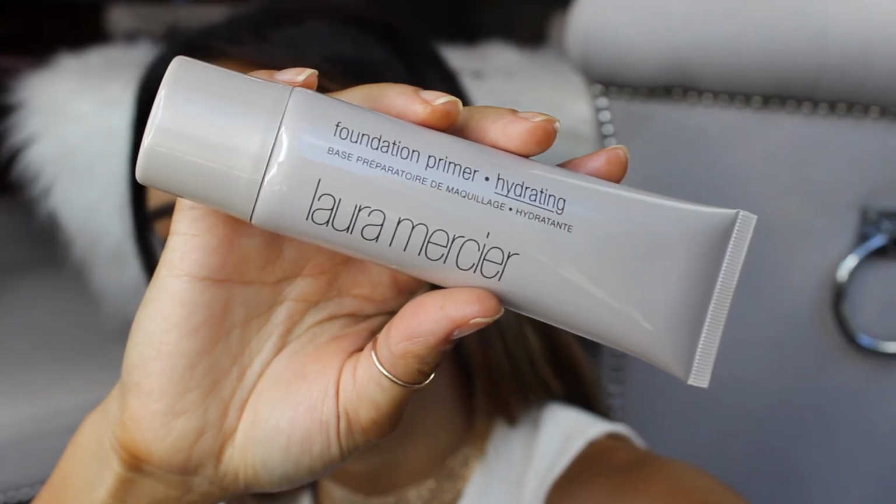So for primer, I really wanted to try the Laura Mercier Hydrating Primer. It's like lotion, but stickier, like more of a gel lotion hybrid. Oh, that's nice. Feels so pillowy on your skin. No scent, no stinging, it just feels really refreshing on the skin. So I'm gonna put this everywhere.